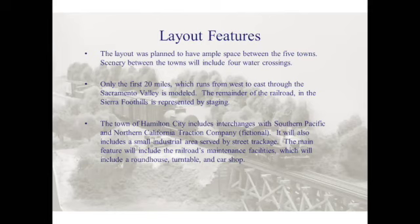I have another fictional railroad I call the Northern California Traction Company, or Traction Company for short, which is jointly owned by the Western Pacific and the Santa Fe, and that's how they get a share of the business in that area. And there's going to be some industry there, and the main feature will be the maintenance facilities, which include a roundhouse, turntable, and a car shop.